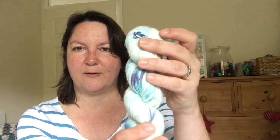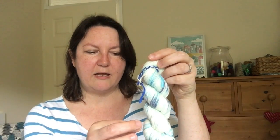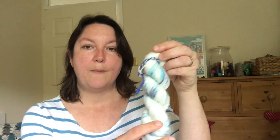I know you don't get the same effect as the proper indie dyers do using their acid dyes, but it is a bit of fun, and the skeins that I'll show you will make some fairly decent socks. This is clearly going to blow out, but this was a yarn that we painted.